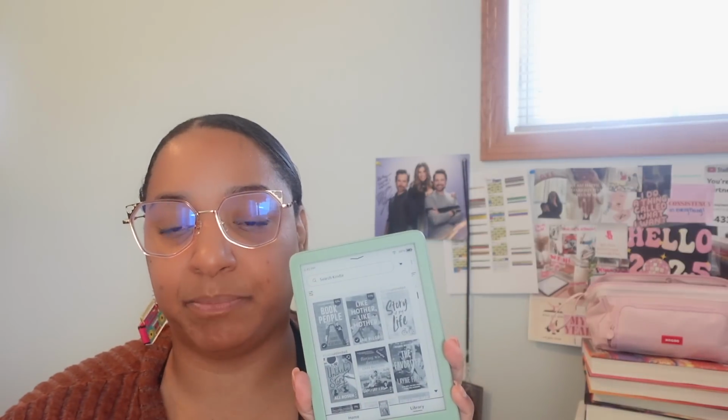You can listen to audio through Bluetooth on here. You'll need to hook up Bluetooth speakers to this, and so it's really cool that it does have Bluetooth capability. And if you get a book from Kindle Unlimited that has the audio connected, they will sync and you can sort of listen along while you read, which is a really cool feature.